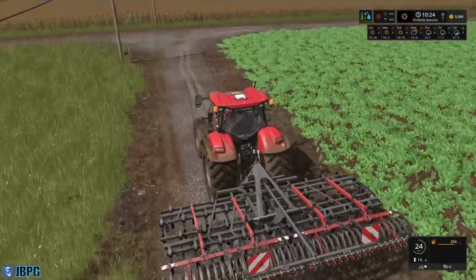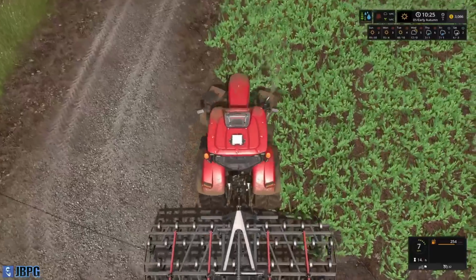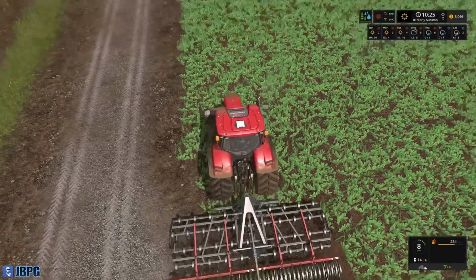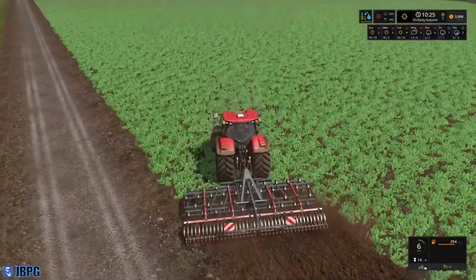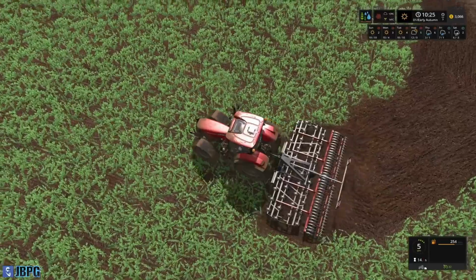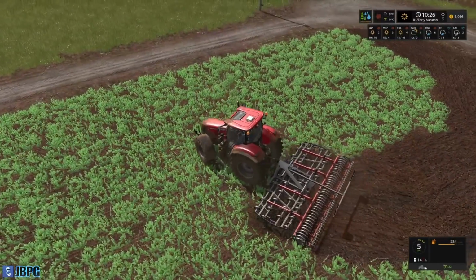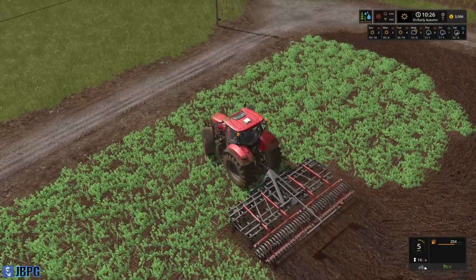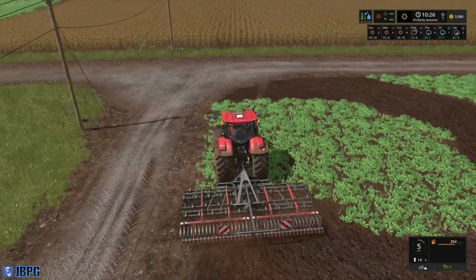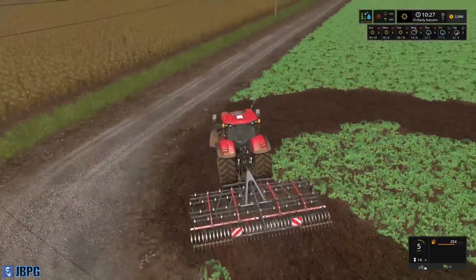Now we should see this update on the soil textures in action. So I'm just going to... Yeah, there we go. Look, we couldn't do that before. It's definitely been fixed. Excellent stuff. Good to see that that's actually gone through with the update there.